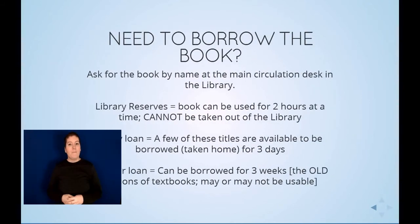Now, when you borrow the book in the library, just ask for the book by the name of the book at the main circulation desk. And keep in mind, library reserve books can only be used for 2 hours at a time, can't be taken out of the library. 3-day loan books can be taken home for 3 days. Regular loan books can be taken out for 3 weeks.